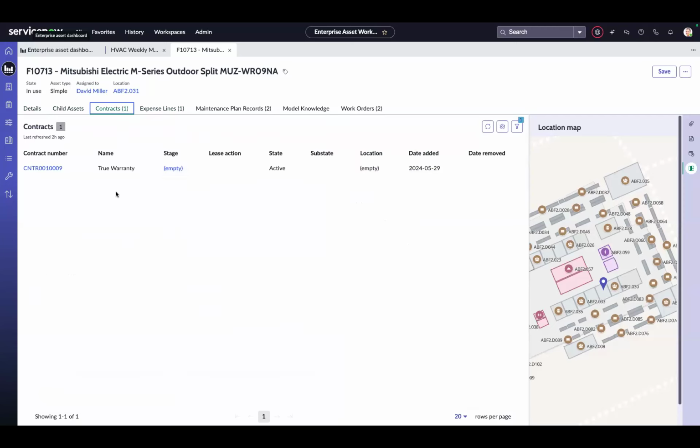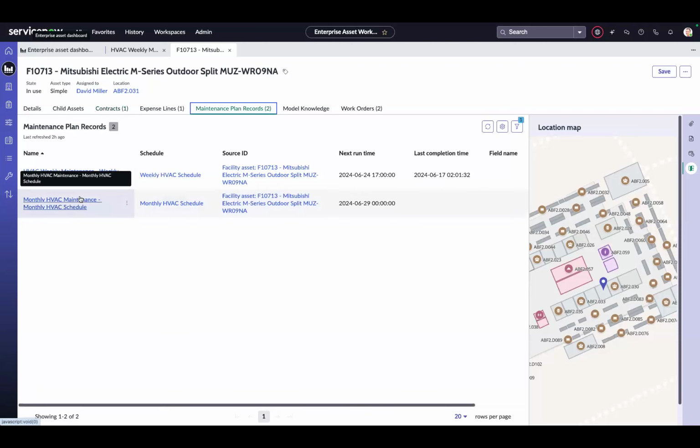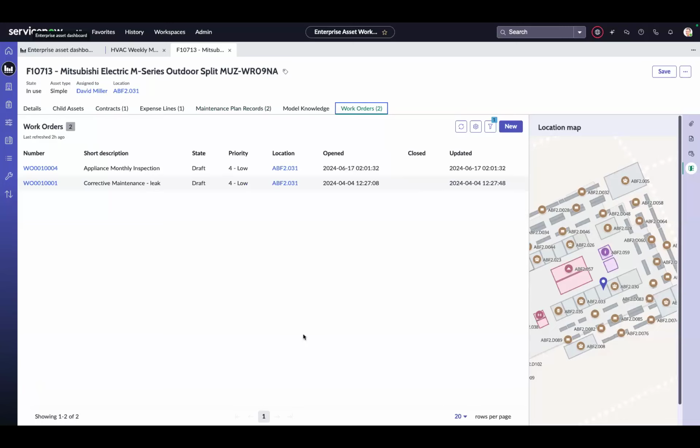If I want to understand my warranty contracts on it, that can be all in here. The maintenance plan records that this is assigned to, any knowledge, and of course the history of work orders. So that's the full detail of the asset that I'm now starting to track and tie into the overall portfolio and estate of assets that I have.